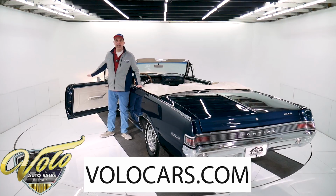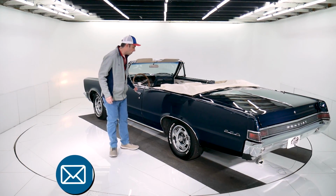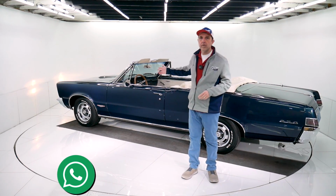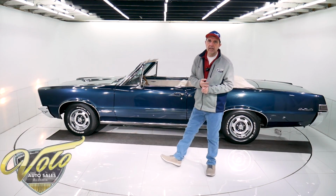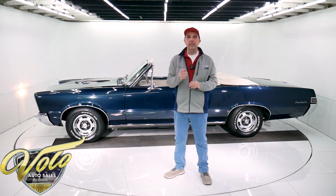Visit volocars.com. Plenty of ways to contact us. We can help the whole process. You can shop from home if you like. We will walk you through the whole car, or pictures, videos, whatever we can do to help with that. Also with the financing, the shipping. We're here to help with all those things. So whatever questions you have, let us know.